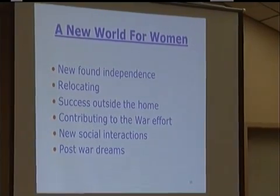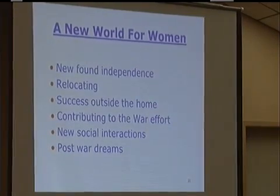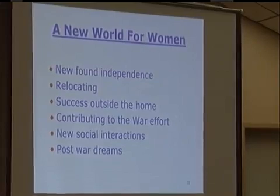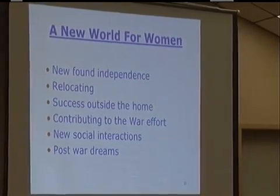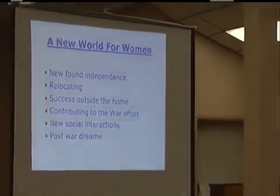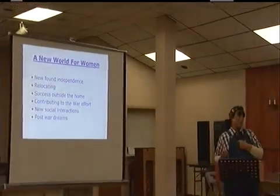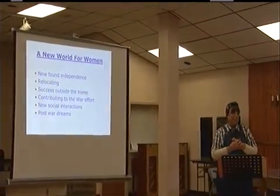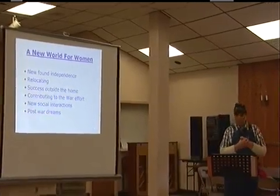There was a lot of relocation going on. They were finding that they were extremely successful outside the home. They were learning new skills in both the civilian jobs and in the factory jobs, and they were breaking into career fields that were previously closed to them. They were feeling really good about themselves because they're contributing to the war effort.